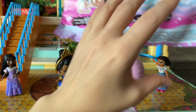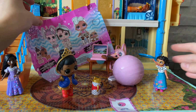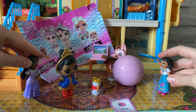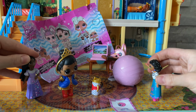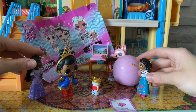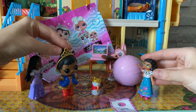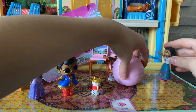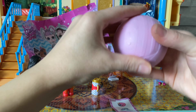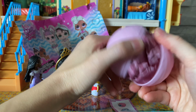All right, so we can check. Oh, but no, we can't check who it is yet, Mirabel, because we want to see who her little sister is. She looks like a princess. You are adorable. Well, can you please get my little sister? Let's go and play. Well, I can't play without my little sister. Oh, right. Let's get her little sister out, guys. Let's see who we have in here. Little sister.